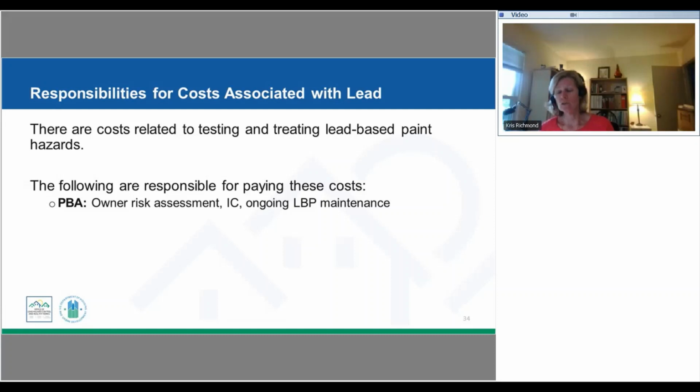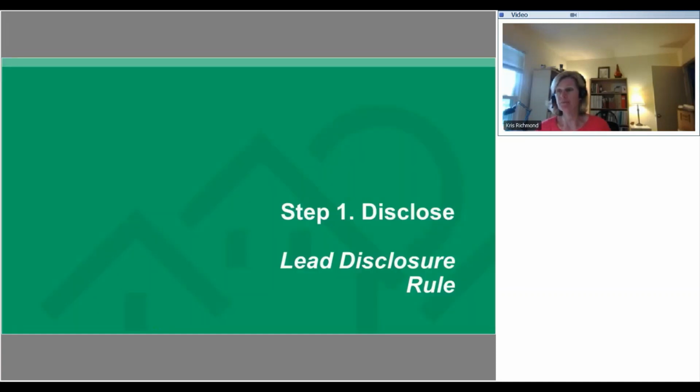All right, so who's responsible for paying for costs related to the Lead Safe Housing Rule? For project-based assistance, it is going to be the owner. So they are going to be paying for testing and any treating of lead-based paint hazards. Also, they're going to be paying for a risk assessment, interim controls, ongoing maintenance, and paint stabilization, as well as periodic re-inspections. Those are all going to be paid for by the owner.